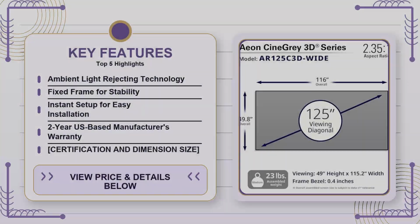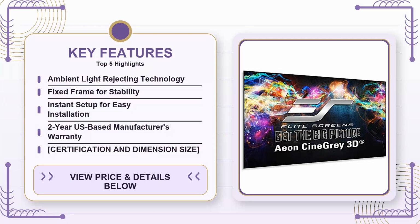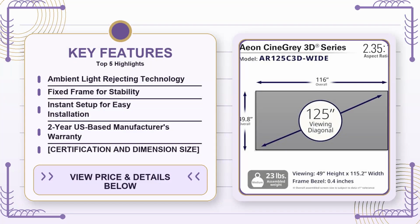The CineGrey surface repels dust fairly well, but when you do need to wipe it, you have to be gentle. Harsh chemicals or abrasive cloths can degrade the ALR coating, reducing its light rejection capability. A soft microfiber cloth dampened with a mild soap solution is all you need, and you should do it sparingly. The screen doesn't need weekly maintenance, just an occasional touch-up.